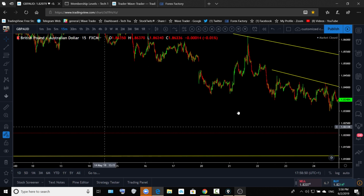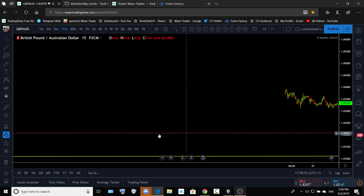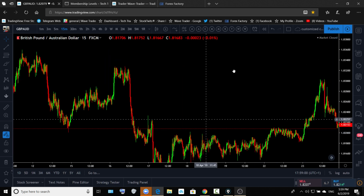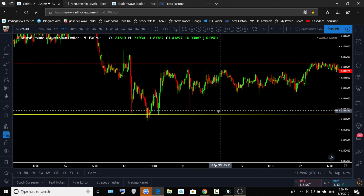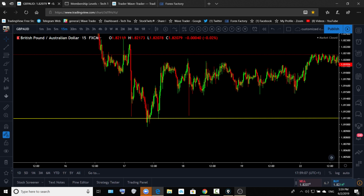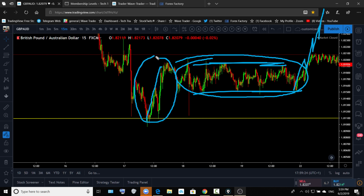What was the previous example? What did price do last time at this area? It bounced off and there was a correction. After that, I was showing a long, if you remember, in the weekly market outlook, and price just kept going higher after that. So you're looking for this behavior again from the bottom.